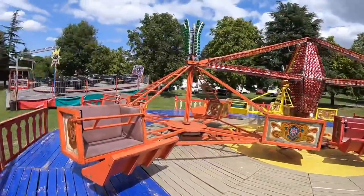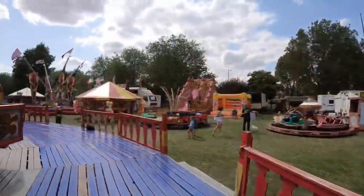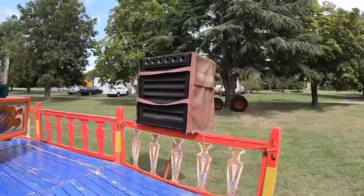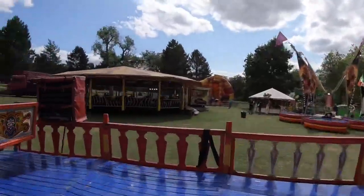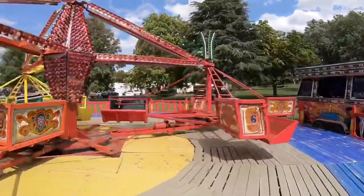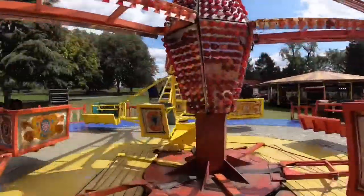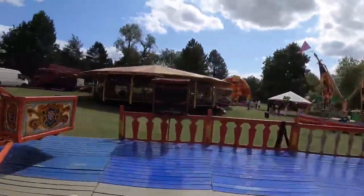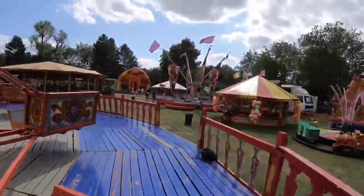A nice classic twist, I suppose. Get myself on it. Right, here we go, a proper classic ride. The old Cyclone Twister. This is really old school. Other than the Carter's one, I haven't seen many as old as this. But it's really well kept. It looks great. Modern sound system on it as well. Ladies and gentlemen, whoa. Pushed into the side already.